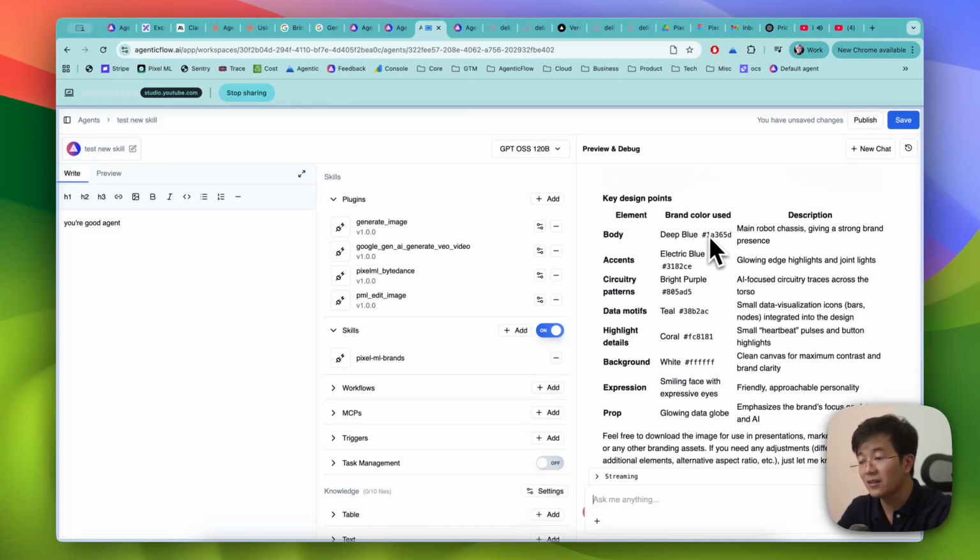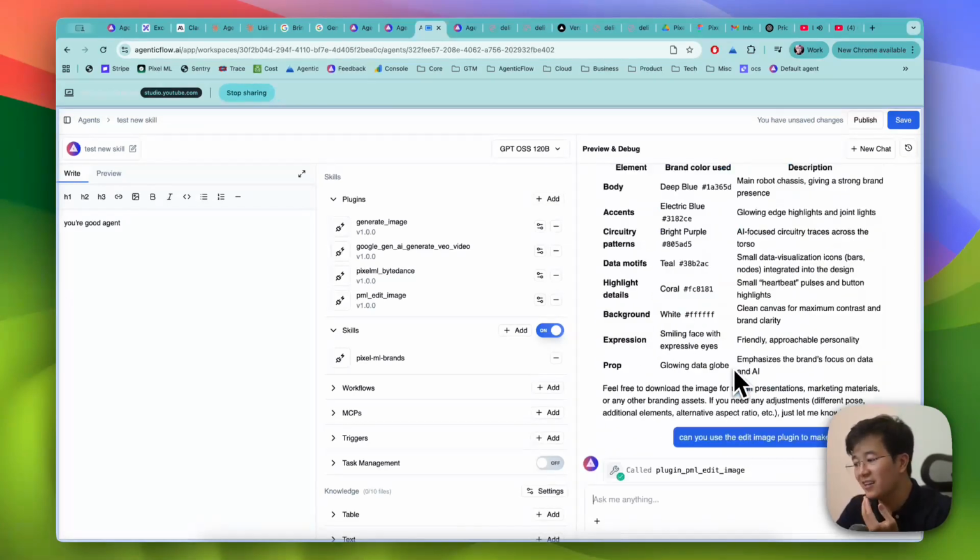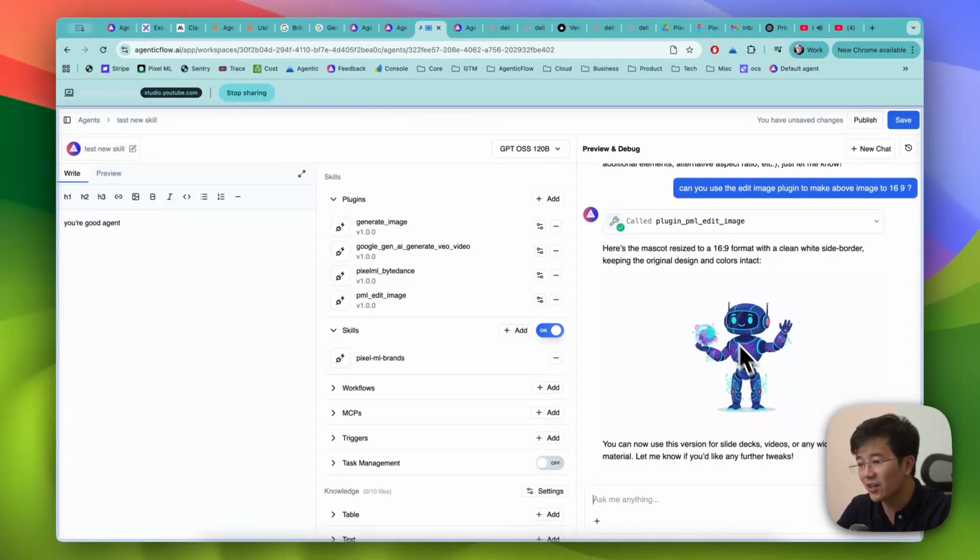You can see, right? The brand color that we have in our brand guideline actually carries over into the body, the accent, the data motif, and the background of the robot. So in here, this is interesting. I didn't know that our robot could look like this. So the edit image actually expanded on the left and the right to make it a 69 image on this one.